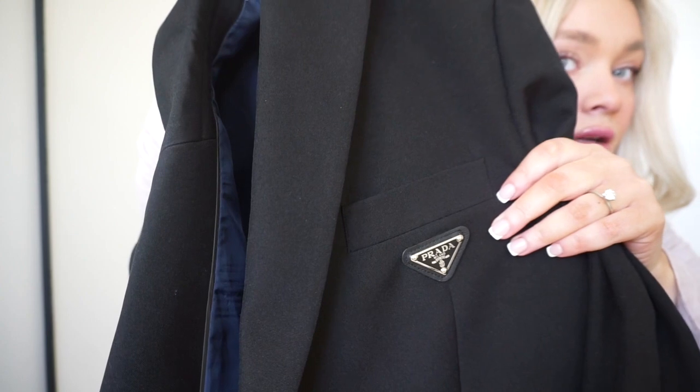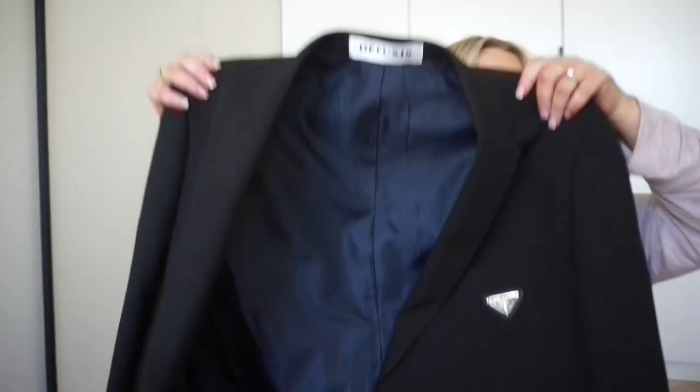It's got the little Prada logo on here. It's got a really nice shoulder pad. It also nips in at the waist. It's just a really nice fitting blazer, so I'm so chuffed about this. That is part of my nighttime outfits and also my daytime outfits.